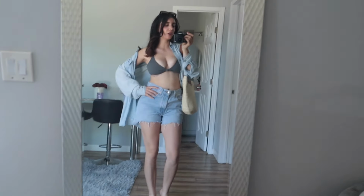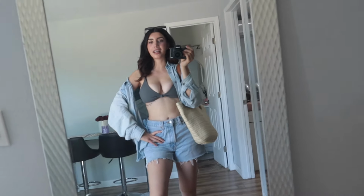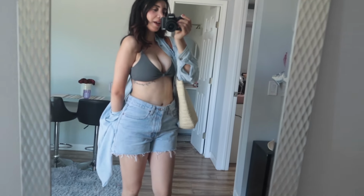And then my shorts are Levi's. My bag is from Amazon. You can also find it on TikTok shop. And these cute little claw clips are Forever 21. You can find them anywhere, to be honest. And then my glasses are Prada. Yeah, you guys, I'm so excited to go to the beach and just get a nice tan. Because my hands are already tan, as you can see. And like you see, my stomach, it's pale.